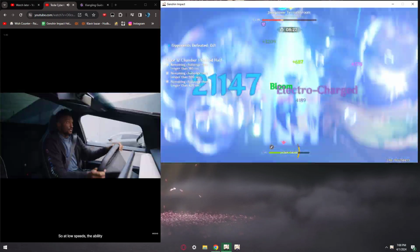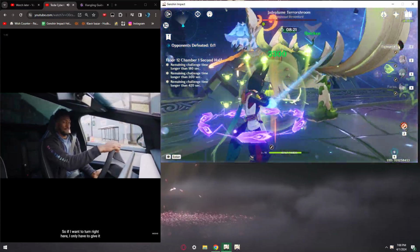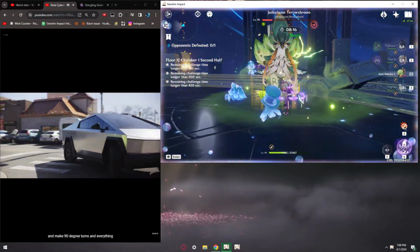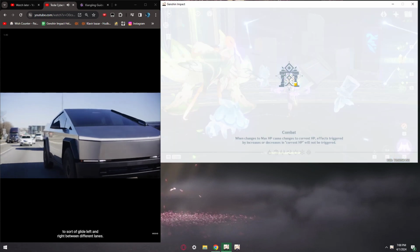So at low speeds, the ability to turn really quickly gets dialed up. It's a much more responsive feeling steering wheel. So if I want to turn right here, I only have to give it half a turn, quarter turn, and I'm fully maneuvering. The way you can pull into parking spots and make 90-degree turns and everything is a total game changer. But then at highway speeds, it softens that ratio a lot. So you have a little bit of steering input to sort of glide left and right between different lanes. It's much more subtle. You kind of need that.